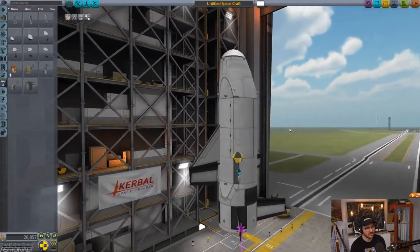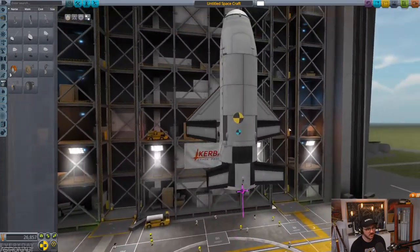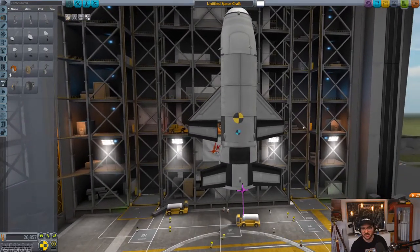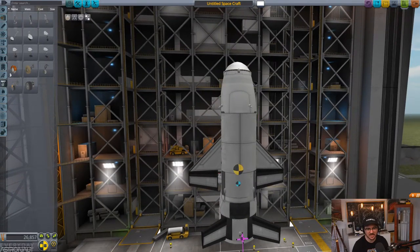Okay, what do you guys think? That's probably close enough. Yeah, that's probably close enough. So there you go. Yeah, it's kind of like the X-37C.